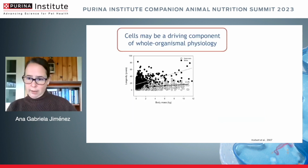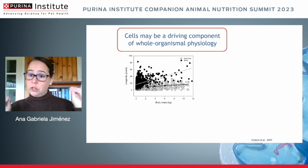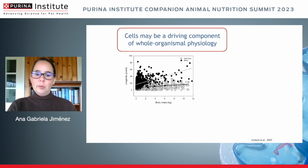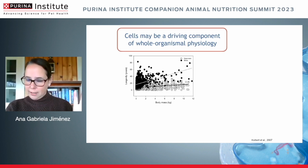Here's the theory behind this. All these graphs that I'm showing you are from Tony Holbert's work. And what I want to show you is how we came to design this question the way that we designed it. First, I know I'm showing you mammals and birds and we're talking about dogs, but remember, I'm a comparative physiologist.